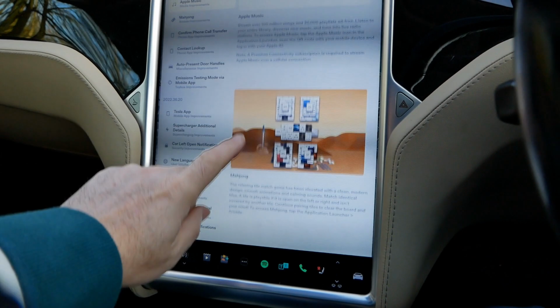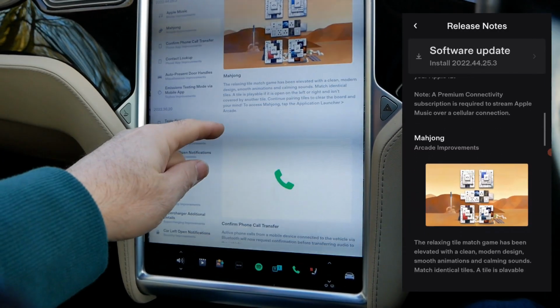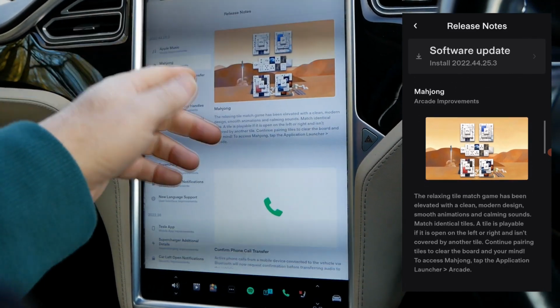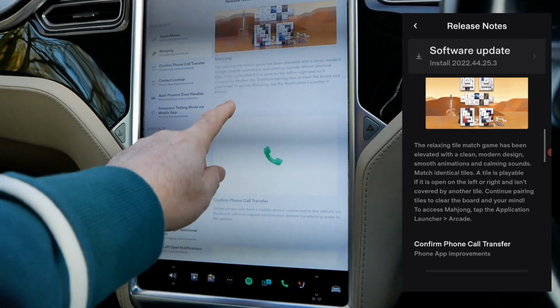The next thing is another game. Obviously Teslas have games, not something I use very often, but it is handy when you're charging sometimes. If you've got nothing else to do or no emails to answer, you can play games.